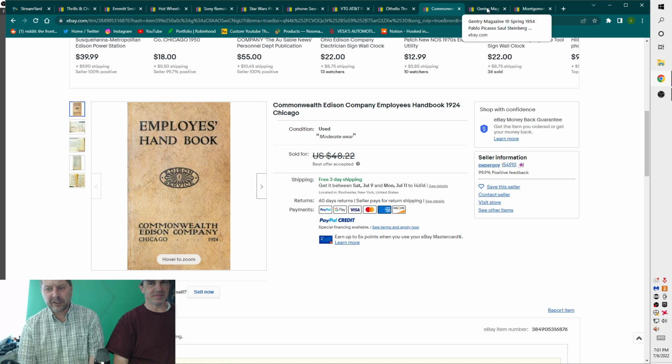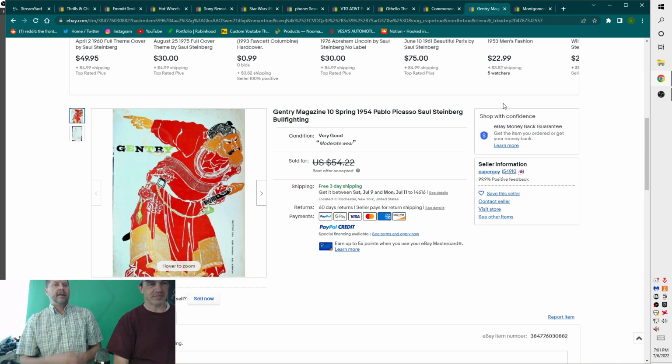Do you remember Gentry magazine? It does sound familiar. Really well done magazines. They've got like swatches of cloth on the advertisements inside. It's just a really, really well done magazine. It's really underpriced on eBay. A lot of people sell those for, and they must be cheating on the shipping too, because they have cheap shipping on them as well, $10 to $15 on these.